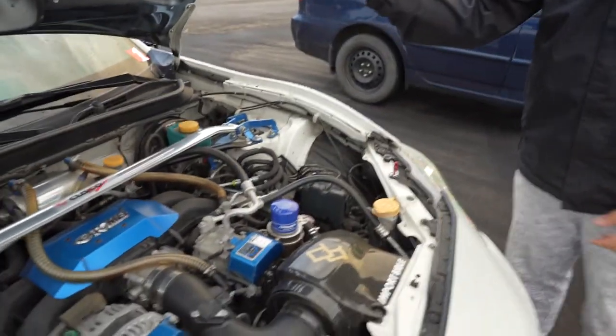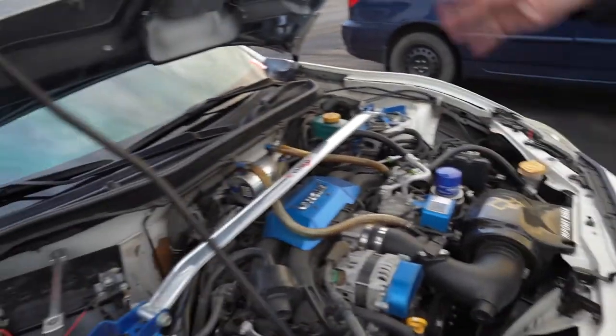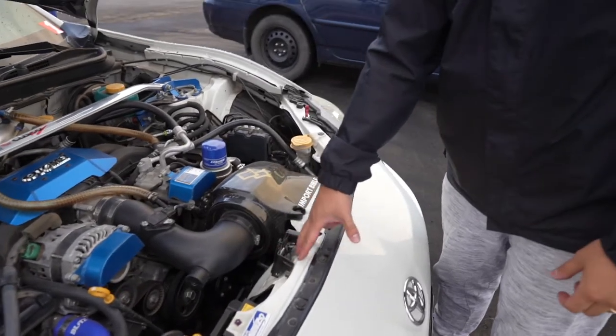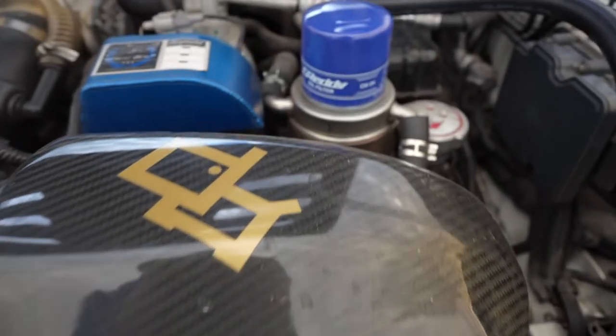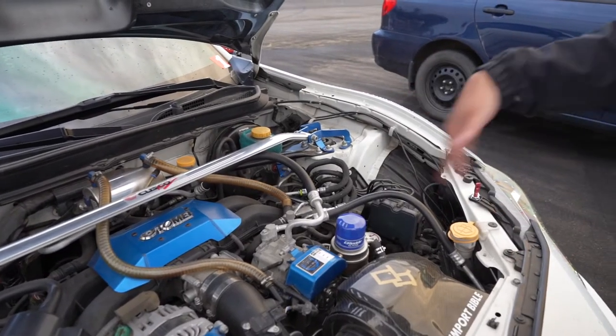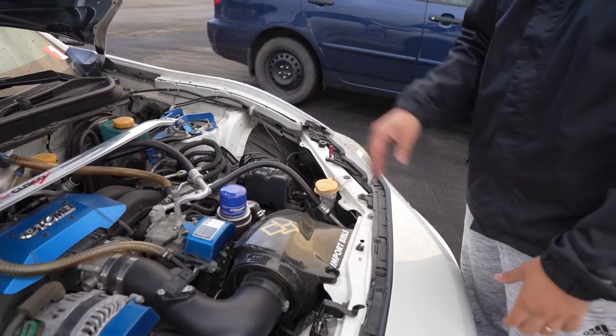Pretty dirty under here. It's raining today. I didn't bring my rain guards. If you ever have to hit rain guards, but yeah, I got this intake, full exhaust header. I've done all the cooling for reliability. We got a Blitz racing radiator, Blitz hoses. I have a Cusco oil cooler to keep temps low, strut bar, oil catch can, and underneath, you know, spark plugs, tune, injectors, everything.